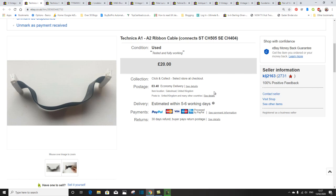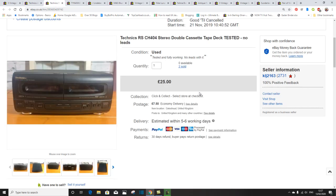It sold for the full asking price of £20 plus post, so the profit on that was £12.15. The next item is another Technics piece. This was the cassette tape deck.